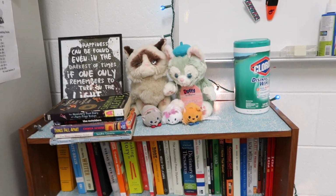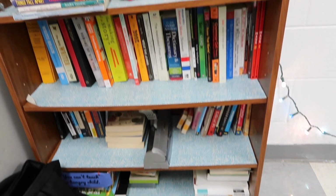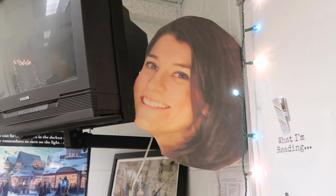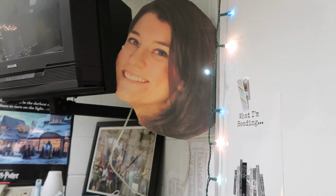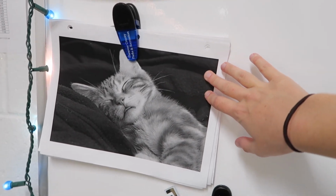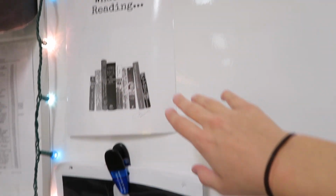I have my bookshelf over here of teaching supplies and books that I want to reference. And then I also have my Fathead from that same year. These guys made this for me when I was in the faculty softball game, and they made me a little fathead. Over here, I used to do this thing, my cat mood of the day, which I think I did a video on a million years ago, so I'll link that below. And then what I'm reading, which I still need to put on there actually.